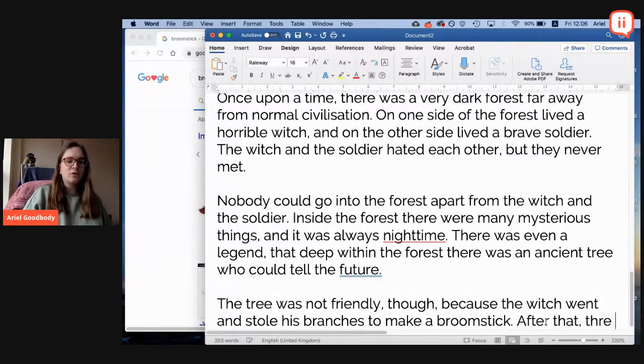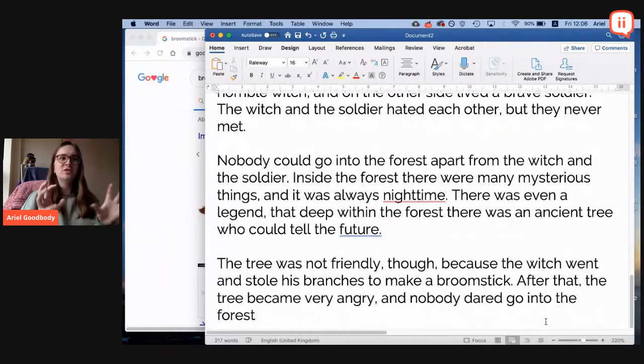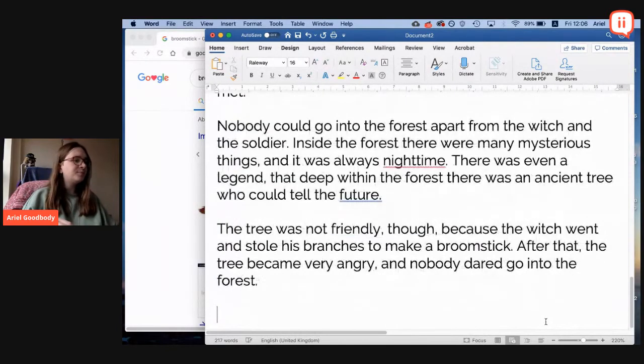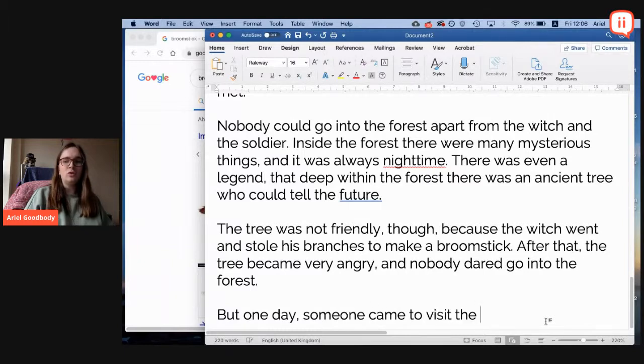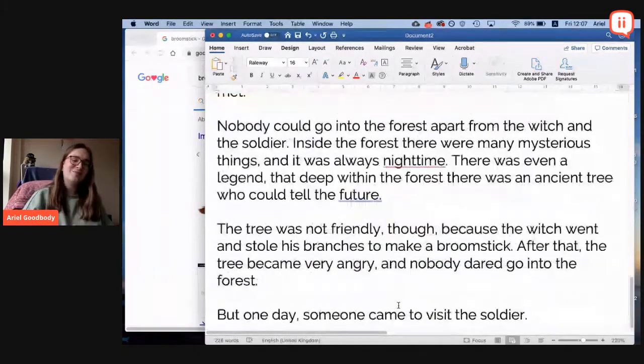After that, the tree became very angry, and nobody dared go into the forest. Okay, so nobody wanted to go into the forest because he was very angry. But one day, someone came to visit the soldier. Okay. The soldier had a visitor. Yeah, it's an angry tree, like in Harry Potter, the tree that hits people.